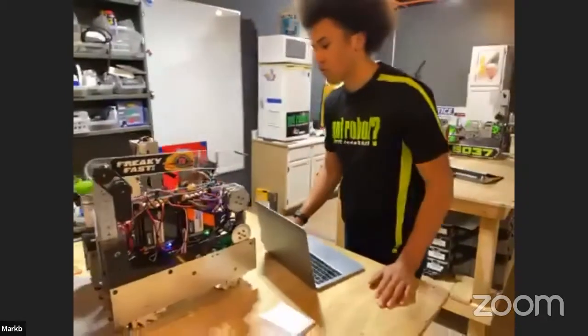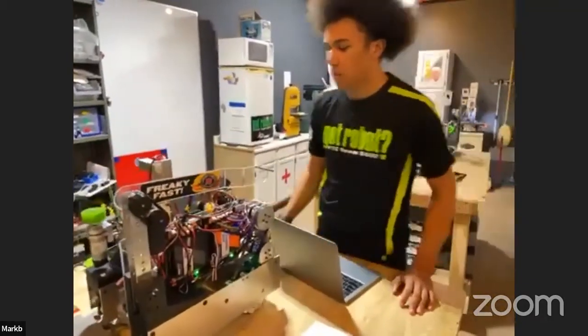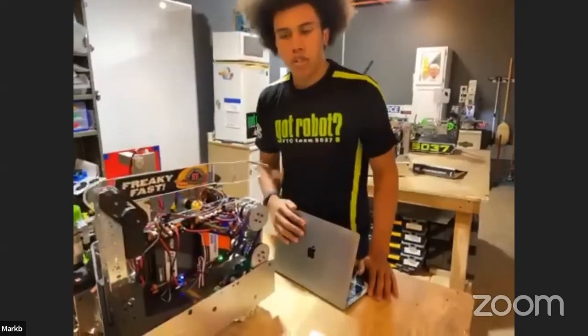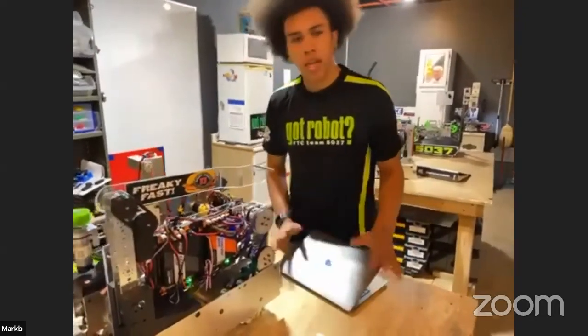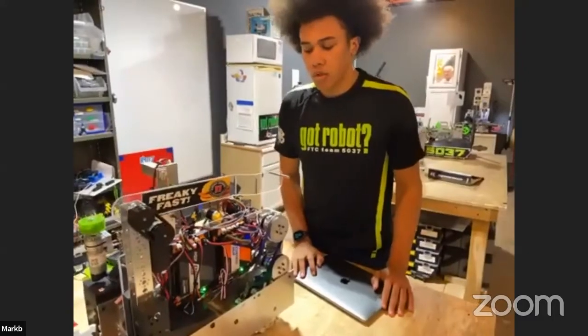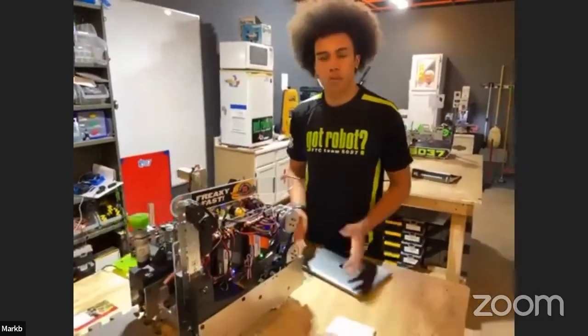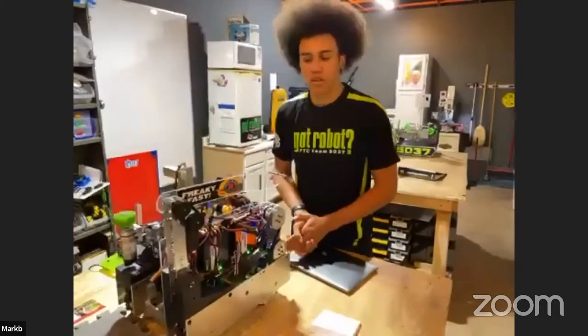We also have used different elements. Like we've used a camera before that's had different APIs, and we've had to use some Python scripting, but the majority of the code right now is in Java. I hope that answered the question of what programming language do you use for FTC.